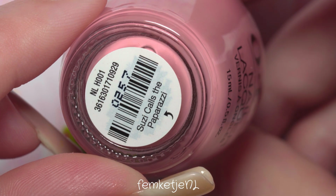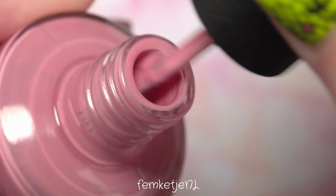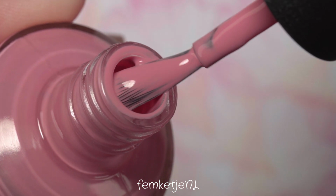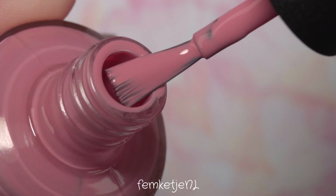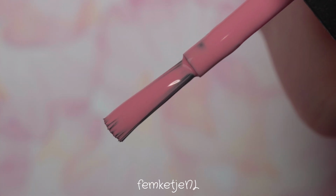This one is called Susie Calls the Paparazzi, and this one is even more of a rosy, muted rosy tone. I feel like this one is a little bit more pink compared to the previous one. The previous one was more of a nude brownish kind of rose, and this one is more of a pinkish kind of rose, if you know what I mean.